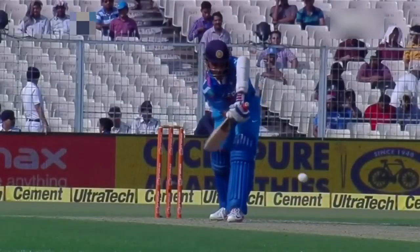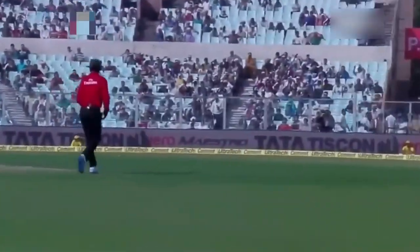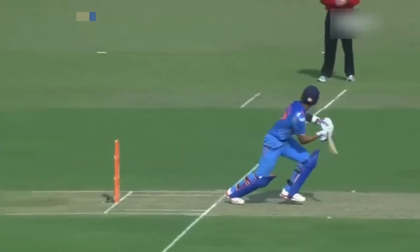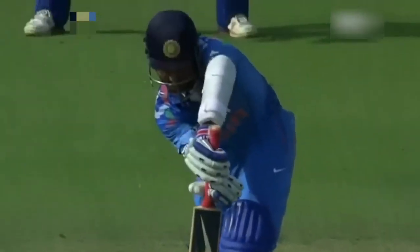More of a thickish edge. Let's have a look. Yes, it's a thick edge. You're looking to defend it towards mid-on. And hard luck for Angelo Matthews, because before bowling that ball, he moved fine leg to a deep square leg. He's bowling much slower. Hence the fielder was moved squarer, and the ball sneaks through to fine leg.